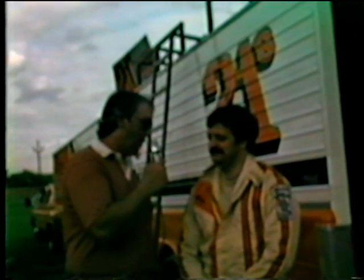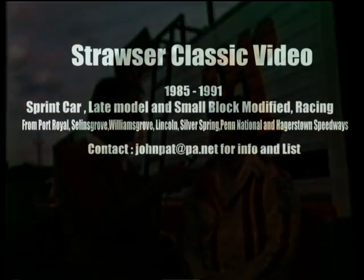Yeah, there's always a tug of war for drivers, particularly with Lincoln, which runs on Saturday night. You've got Sealands Grove, and of course here at Port Royal, they all get together at Williams Grove. I'm sure you run there. Oh yeah, we run there every Friday, and like you say, all the good cars show up there, and then they spread out a little on Saturday night.